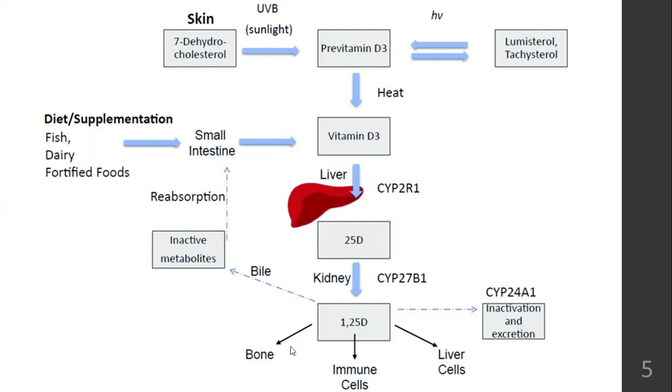It helps in bone health, it helps in the production of immune cells. It will go and act on your liver cells as well.